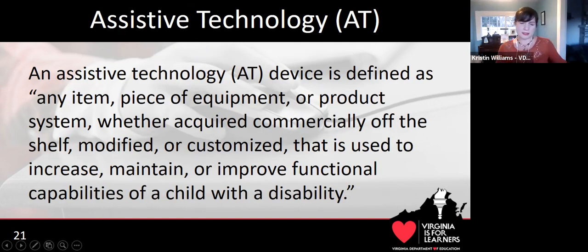And then the last section in the supplementary aids and services piece is the assistive technology component. For those of us who aren't familiar with assistive technology, it's defined as any item, piece of equipment, or product system, whether acquired commercially, off the shelf, modified, or customized, that's used to increase, maintain, or improve functional capabilities of a child with a disability. So when you're thinking about mathematics, you really want to think about how you can integrate technology so that you can enhance the outcomes of students with learning disabilities in math.